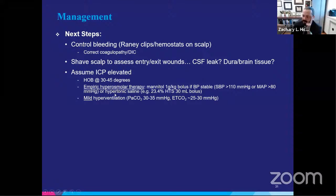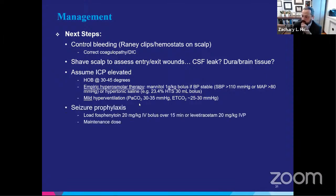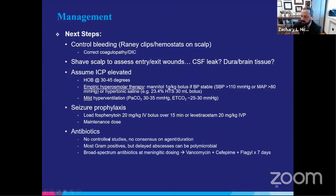Get their head up, treat them with empiric hyperosmolar therapy. You might want to do mild hyperventilation if they're intubated. Again, you don't want to hyperventilate them too much because that's going to cause profound vasoconstriction and then potentially lower their cerebral blood flow to the level where you're exacerbating ischemia. You want to assume that they are likely to have both early and post-traumatic seizures, and so you want to load them with anti-epileptics, and then don't forget to keep them on a maintenance dose.